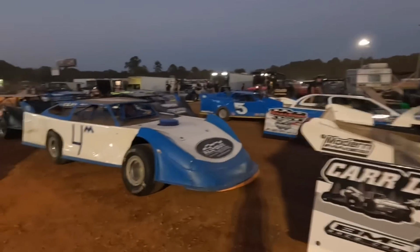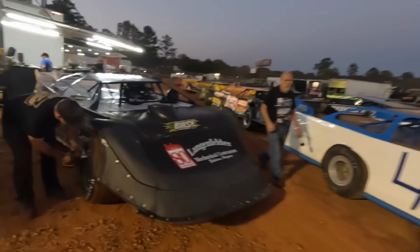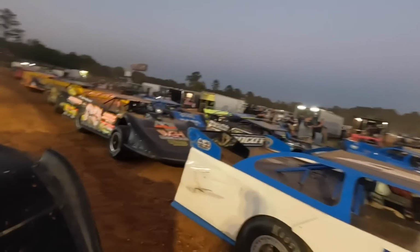That's all the cars Jesse's racing tonight. 54 of them, including Chase Elliott. I don't know where he is, but he's racing.